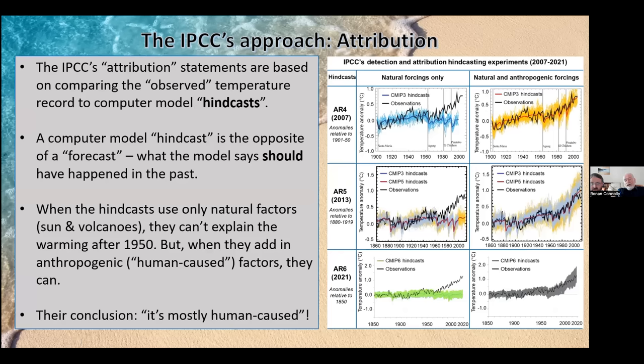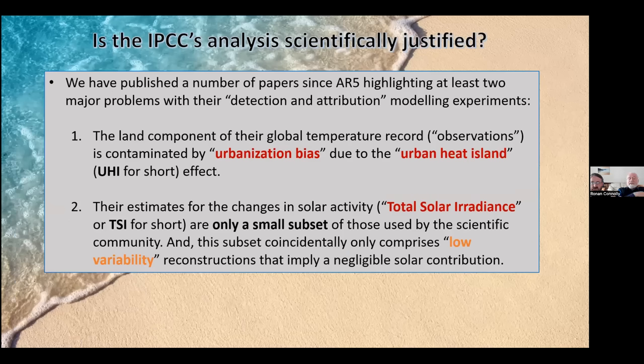So in AR6, they used 6 TSIs from the literature. In AR5, they used 4. And in AR6, they used only 1. And the divergence from natural-only forcings has become clearer. So is this analysis scientifically robust? Well, since AR5 was published, we published 10 scientific papers that showed 2 major problems with their analysis. The first is that the land component of their global temperature record is contaminated with the urban heat island effect, which Ronan is going to talk about.